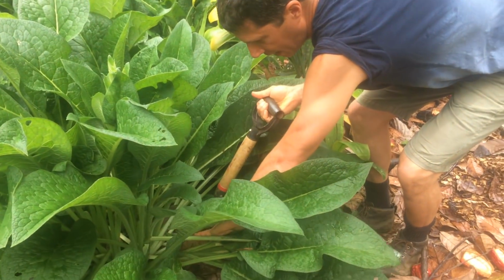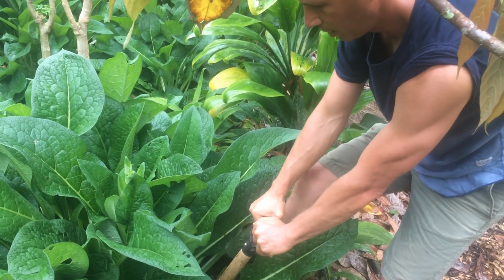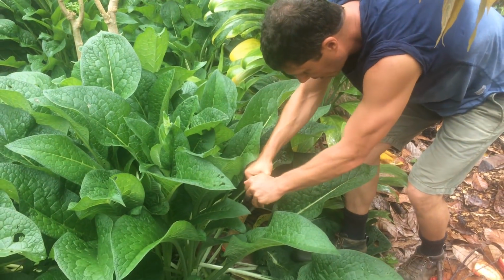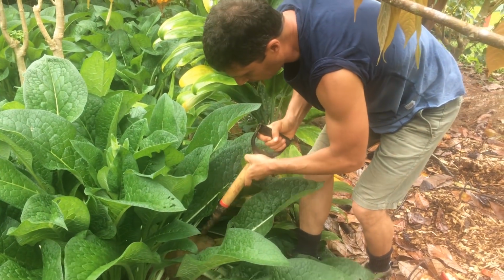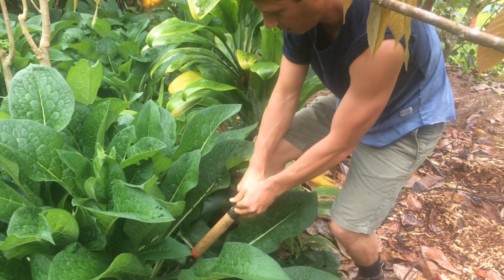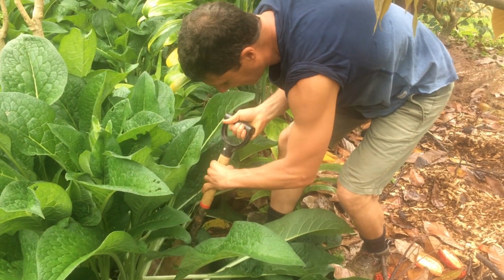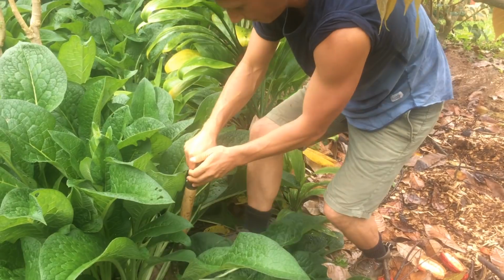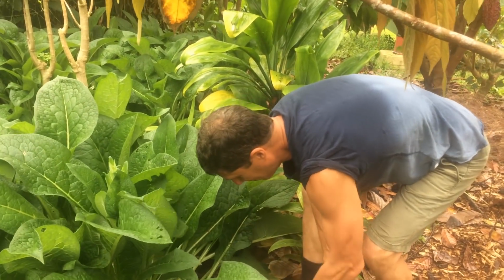We have both the root and the leaf in the salve, and then we also have a root powder. And if you do break something or crack something, you'd want to use some root for sure. So I'm going to take a little bit of the plant, not too much. See if I get some.